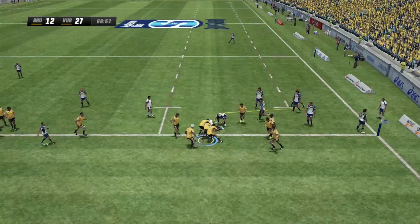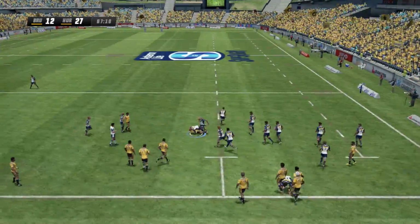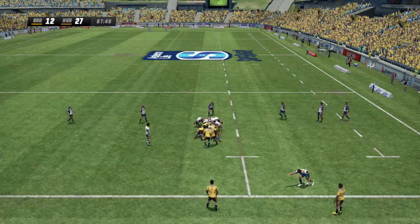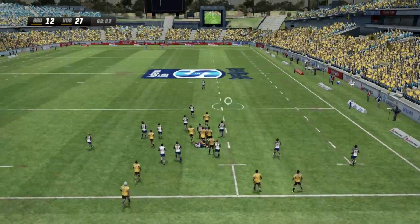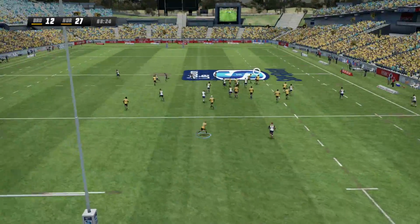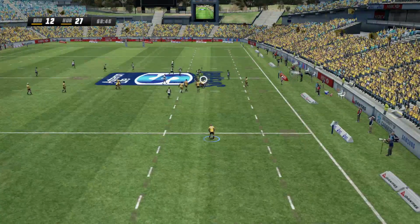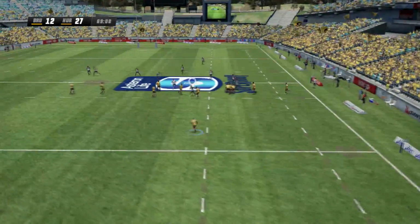Nicholls! Oh, that was tight. He's turned it over and he busts through one, goes through a second, just dragged down there, Nicholls. He's pulled up 10 metres. The Hurricanes recycle it back and Corey Jane hammers this downfield up to halfway. The Brumbies, now they've lost 40 metres and they've got a long way to come back now. 11 minutes to get back in this game.